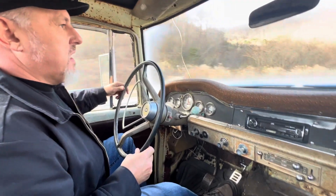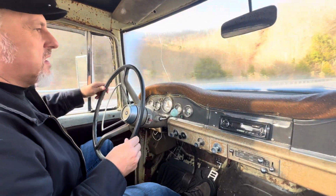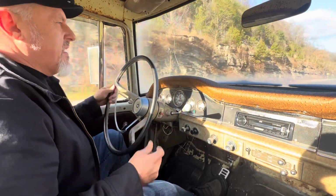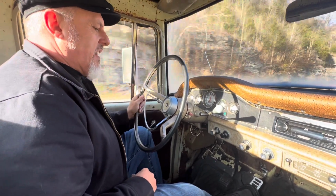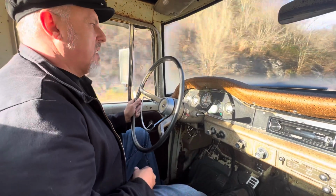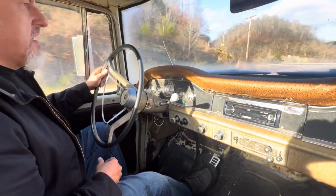Like I said, it's a shop truck, but it's clean underneath. The floors aren't rusty in it. It's got a little fence on the outside of the bed, but it's kind of tasteful. It goes with the patina. So we'll let you check that out here in a minute. Oh, and the cigarette lighter does work. I found that out the other day because I had to use it.